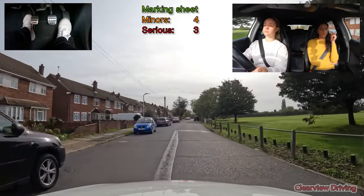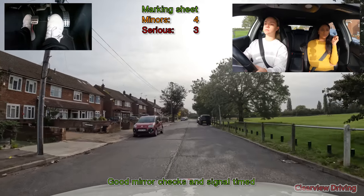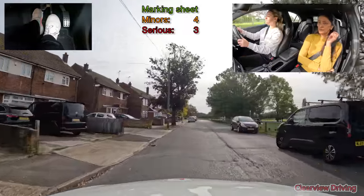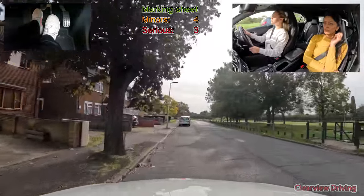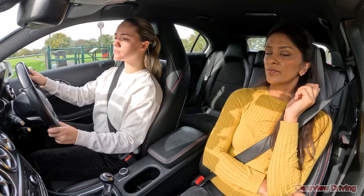If you could pull in and park up on the left-hand side, just by that large tree, don't worry about the drives on this occasion. That's fine then, thank you.